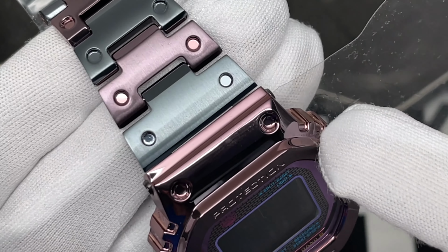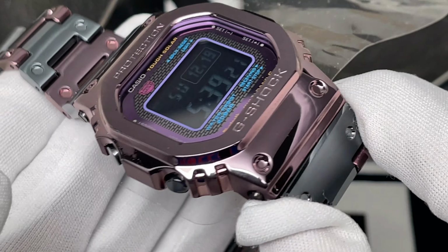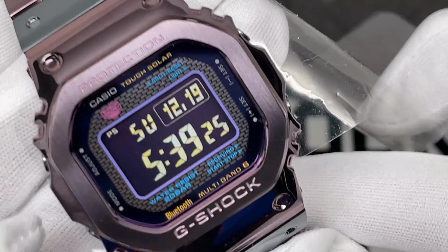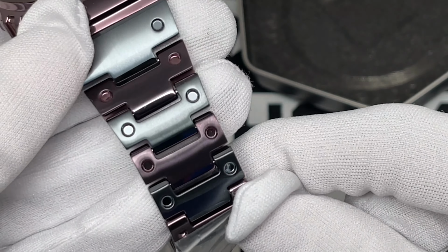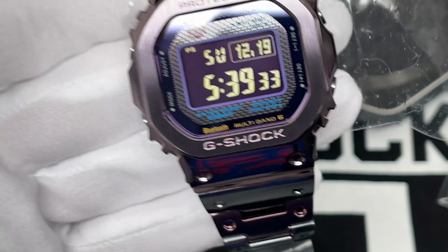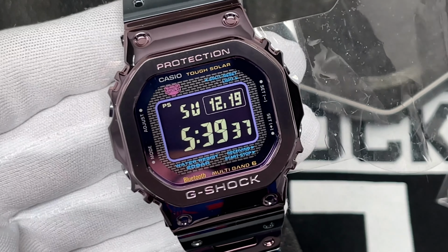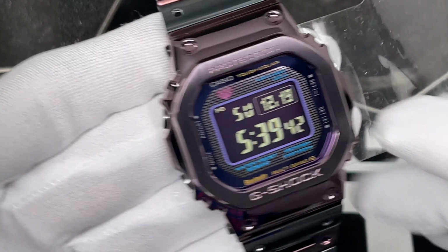It doesn't carry on to the bezel. The bezel itself is just a glossy finish, a mirror finish. It is stainless steel, but you do have the ion plating on the band to make it a little bit more resistant to wear and tear. Right? Now, like I said, if you haven't got your hands on this one, I absolutely recommend it. It's a beautiful piece, nice weight, fits gorgeous on the wrist.